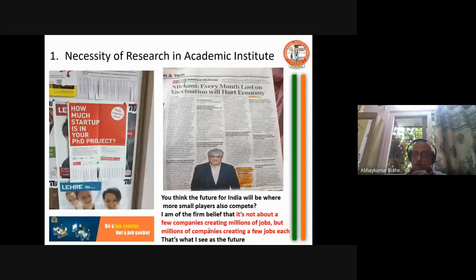Even people like us who are guiding the PhD students have a tremendous responsibility on our shoulders. For every PhD we guide, we have to see that it leads to some innovation, some new process, some new product, and that will lead to a startup. It is our responsibility, not only of the guide but of the whole institute, to see that more and more startups come in. That is the only solution. Even Nandan Nilekani says so.